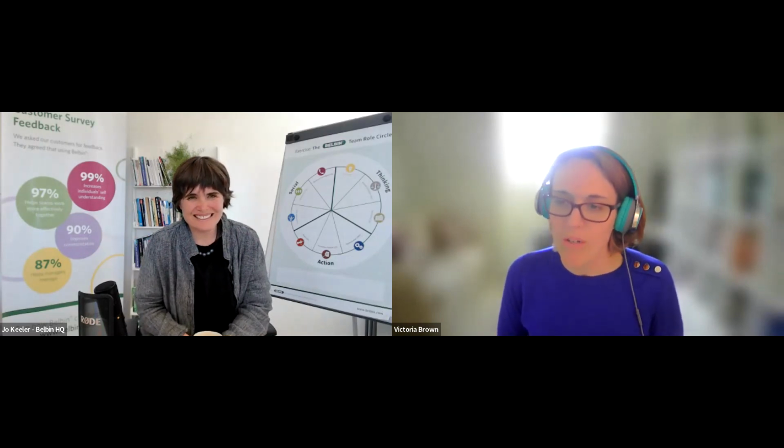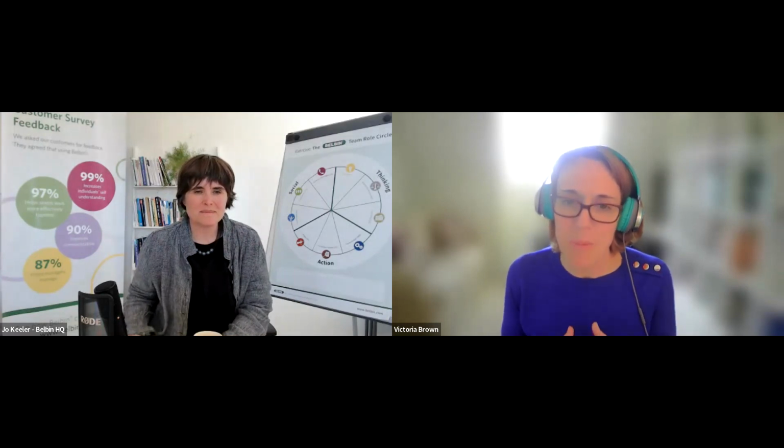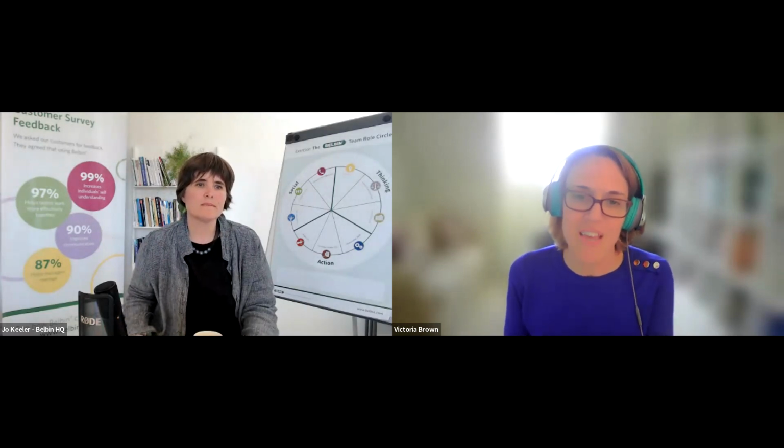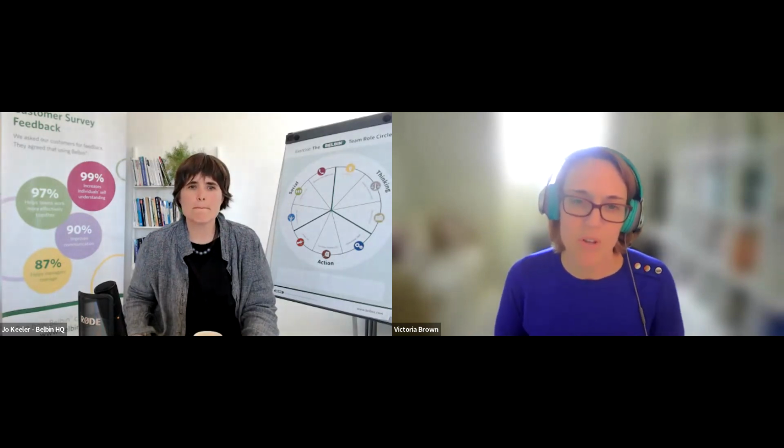But I think one good point was around emphasising that Belbin is about behaviour. So it has these two elements, the internal self-awareness and the external, and that when you're looking at other psychometrics and personality tests, you don't necessarily have both of those elements.